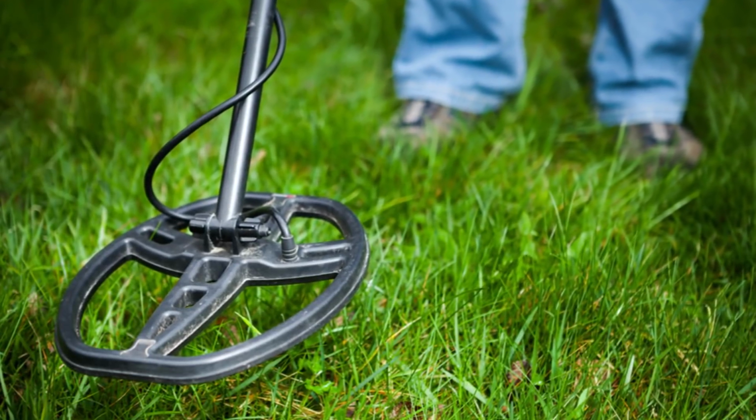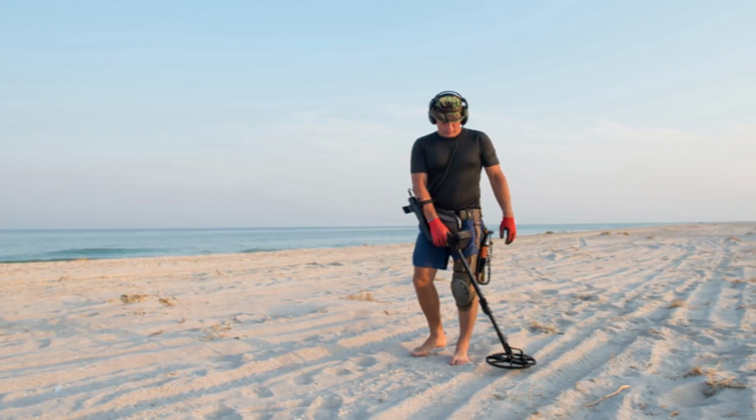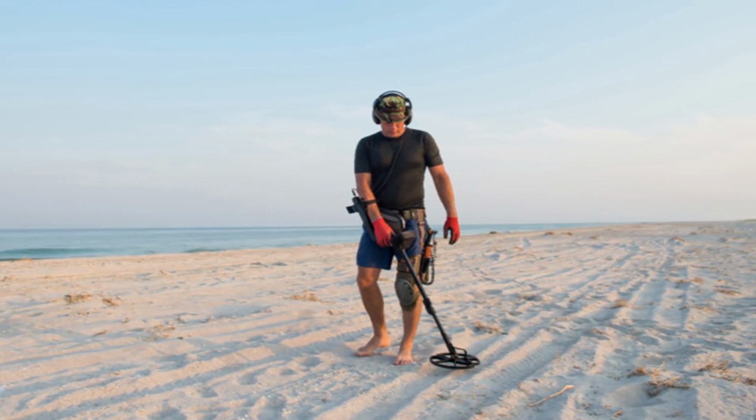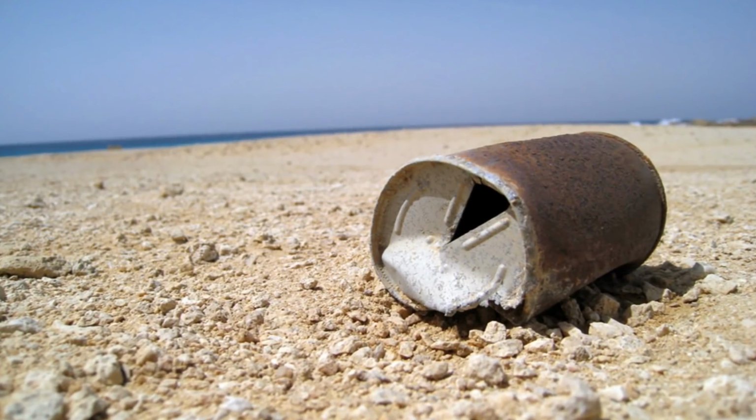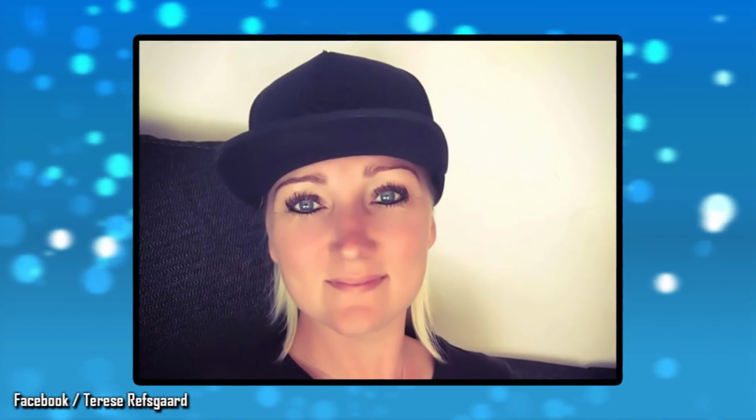Many people purchase metal detectors to go out and explore. The beach and local parks are familiar places for people who love to explore with metal detectors. Many people get bored within an hour or so after looking and finding nothing. Many people find nothing more than the occasional tin can or a dime. There are some people, like Terese Freidensberg-Refsgaard, who will search for hours on end with their metal detectors. She lives for the hunt.